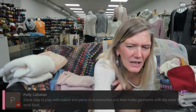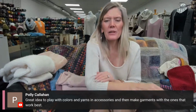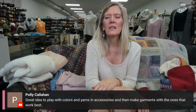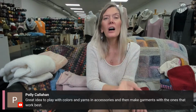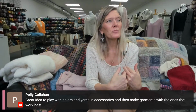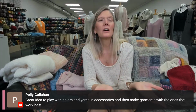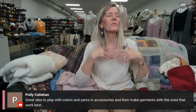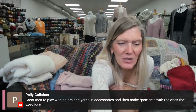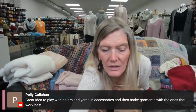So yes, great idea to play with colors and yarns and accessories and then make garments with the ones that work best. Yeah, so the colors, I think we all kind of know what colors look good on us, but in terms of what length looks good on you, what sleeve length do you prefer, what kinds of necklines? So I have a lot of the same kinds of things. All right, let's see what else.